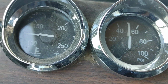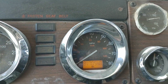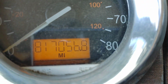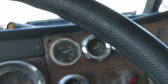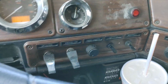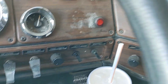All right, temperature is still going up. Oil pressure dropping. No check engine lights. Got good air pressure, need some fuel, good voltage, 817,000 miles on the truck. Of course, we ordered that Jake brake switch. The light switch right here is already installed. It works perfect. Just clicks up, down for marker. You're in the middle to turn it off.